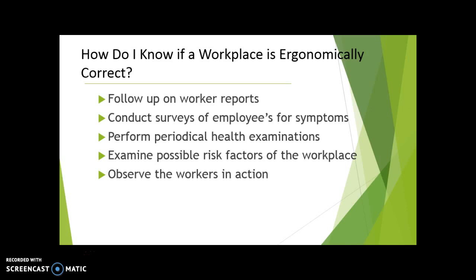You can conduct surveys of employees for symptoms. This is a little bit more proactive in that you're trying to look for the problem before it is actually an issue where your employees are missing work. You can perform periodic health examinations, again trying to catch the issue before it becomes more chronic. Examine possible risk factors of the workplace and observe the workers in action.